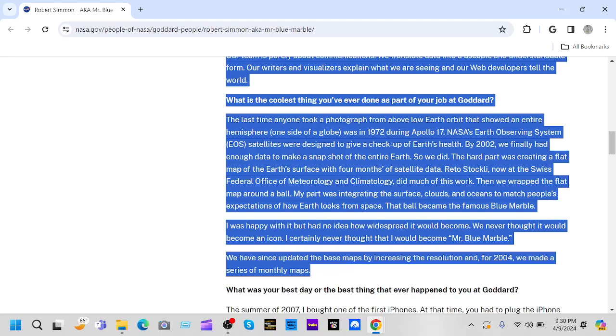were designed to give checkup on Earth's health. By 2002, we finally had enough data to make a snapshot of the entire Earth. So we did. The hard part was creating a flat map of Earth's surface with 4 months of satellite data. It wasn't that the flat map was hard to make. We've been making those for centuries.